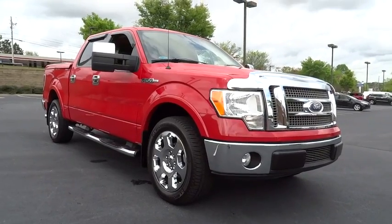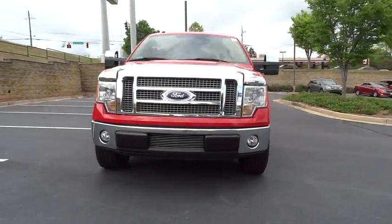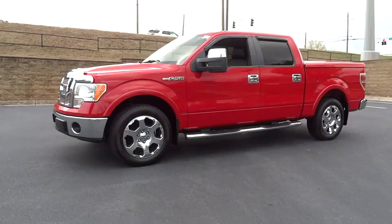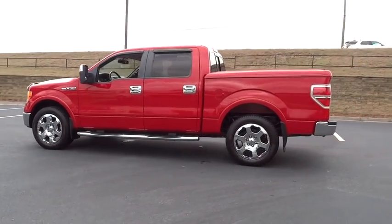The 2009 F-150. A Ford F-150 knows how to handle any situation. It's built to follow orders, no whining, and is priced below $25,000. This vehicle has less than 95,000 miles.